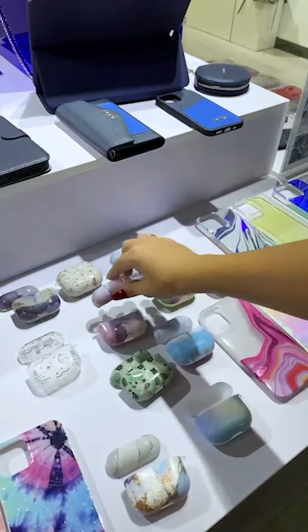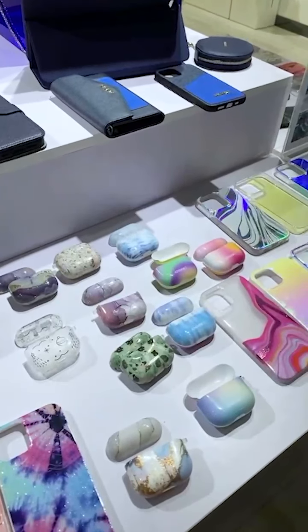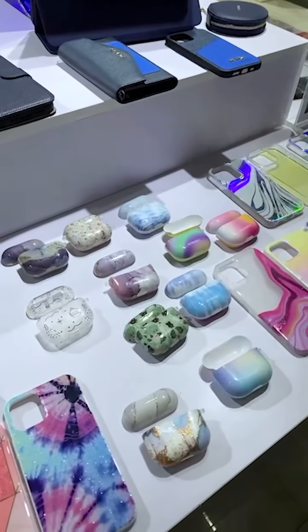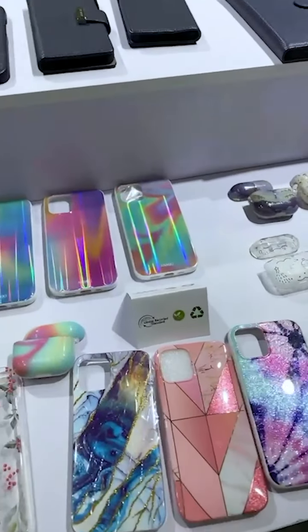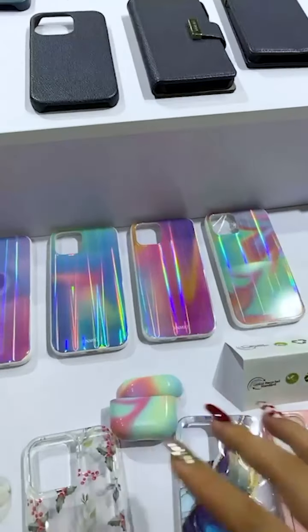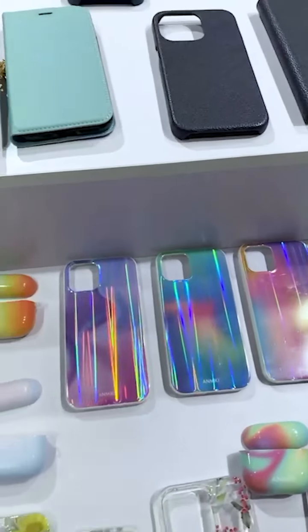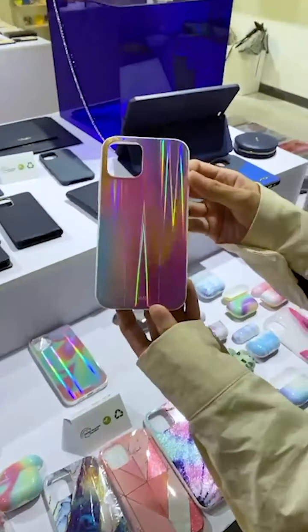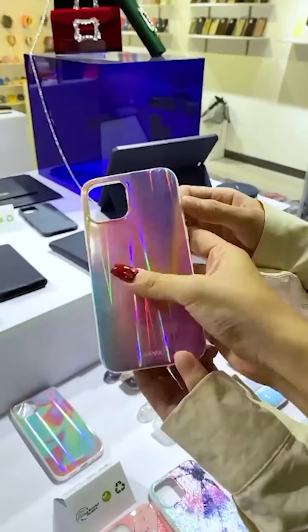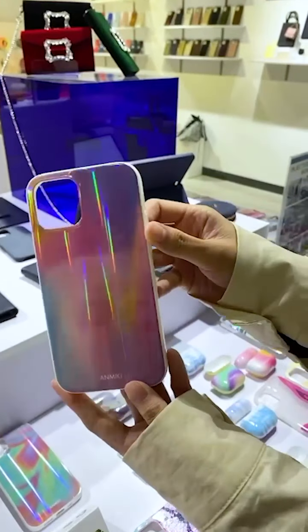Imagine how amazing it is to use the same series of phone cases and AirPod cases. So I can buy the whole set, right? Yeah, that's true. The phone case with the AirPod case. And wow, look at this series. It's so shiny, so eye-catching. And we're using laser technology to make these phone cases. Wow, you can see the effect under the light.